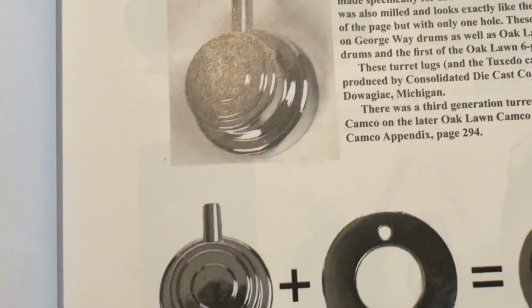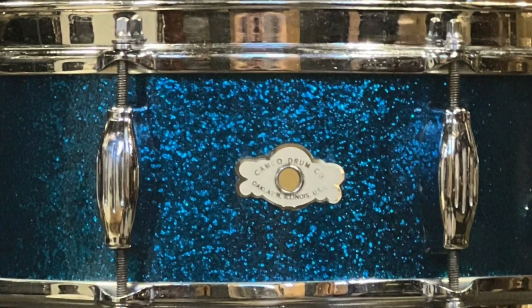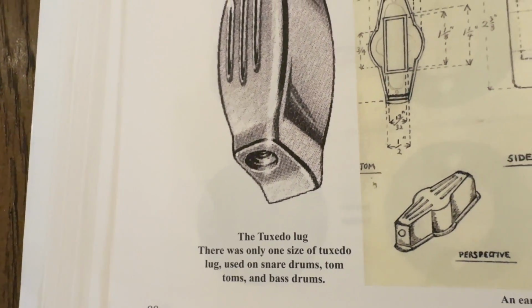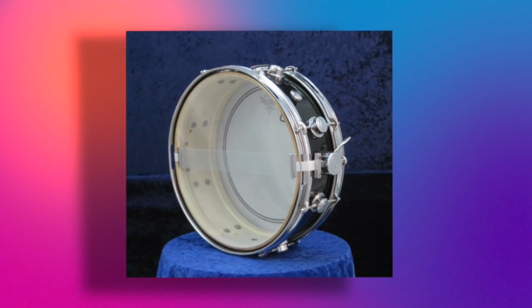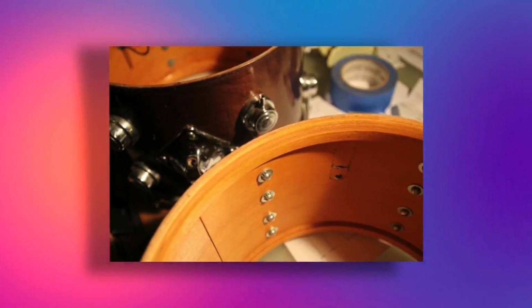By 1961, the Spartan was replaced by the Tuxedo model, which had a streamlined lug, also referred to as the cigar or tuxedo lug. The drums at first had 3-ply jasper shells with 3-ply re-rings and were available in a variety of pearl and sparkle wraps and lacquer finishes, including both Duco and natural mahogany. Wrapped and Duco finished drums were painted white on the interiors, while the wood tone drums were given a clear lacquer coating on the inside.